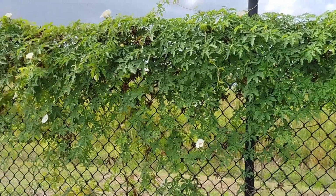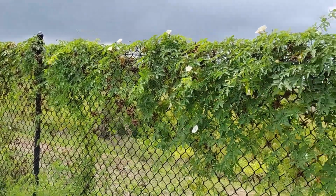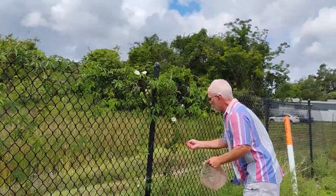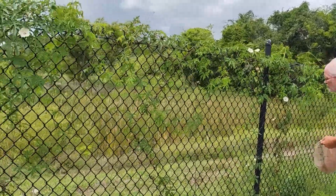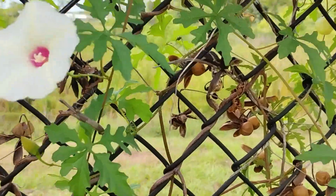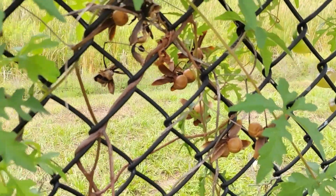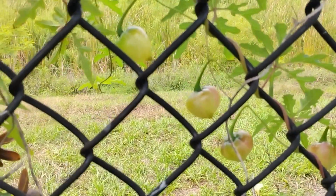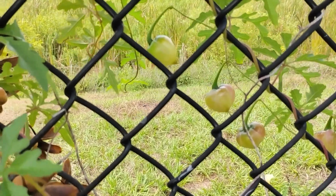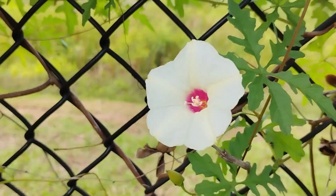This is actually right along the edge of a highway, and this is one of my seed sources. So my seed helper Mike and I are going to collect some seeds. See all the brown seed pods? And then those guys are seed pods getting ready to ripen and burst open like the brown ones.